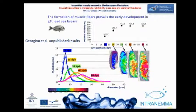And as we move from blue to pink, we have an increase in diameter. So at the beginning we have lots of fibers, but they are small in diameter, they are small in size. As they grow older, they stop producing fibers or they considerably slow down this process, and then they devote most of the growth effort to increase the fibers in size.